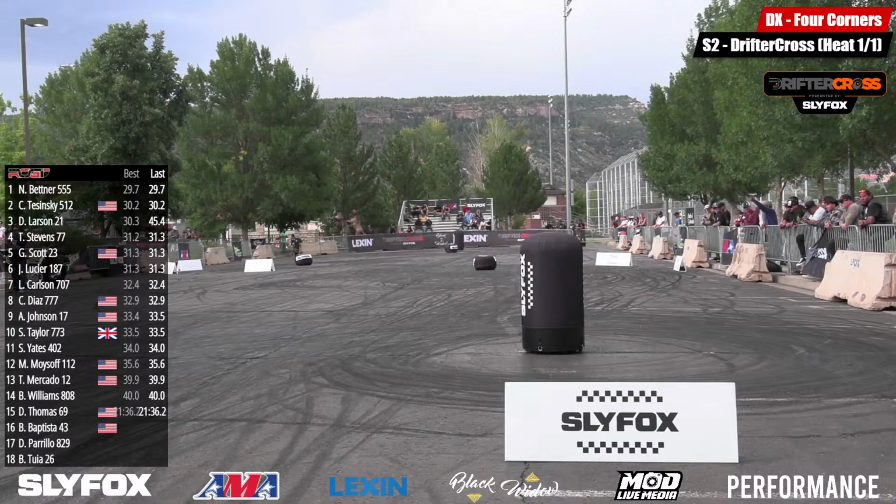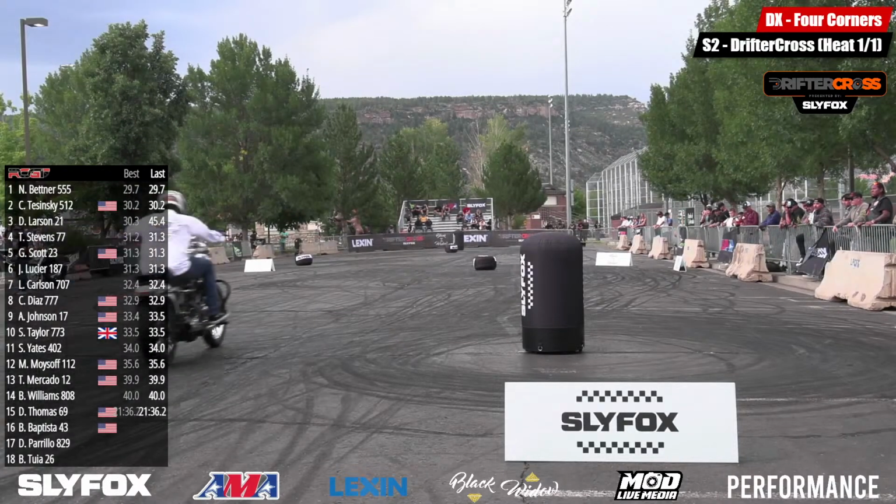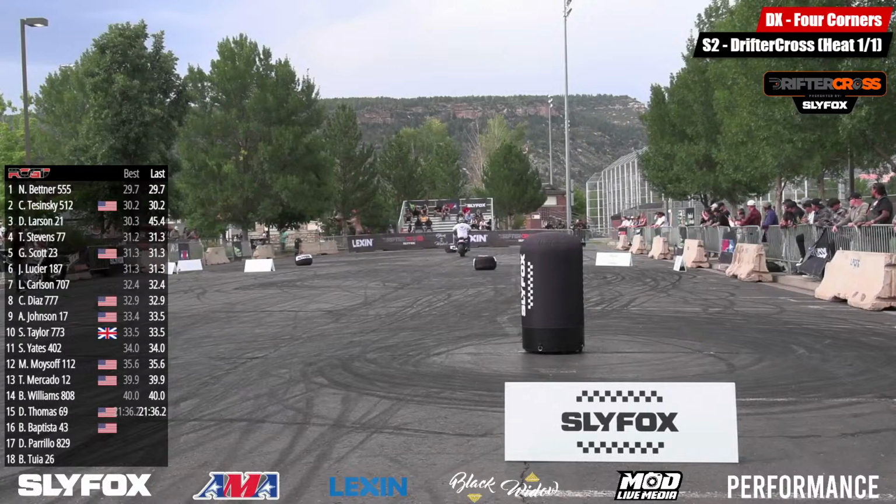Derek Larson on the line right now. Beautiful paint job on this Harley. Looking really good out here. Derek Larson, you are all set. Gonna start sending Derek an invite to head out to the course. I think it's gonna work.